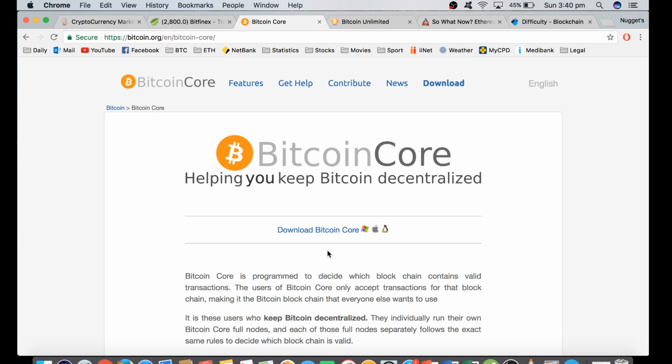Okay, so this will make things faster, but what it does is it takes a lot of power away from the miners. They're the supercomputers that keep the Bitcoin network up and running, and those miners get paid for making sure the transactions go safely from A to B.